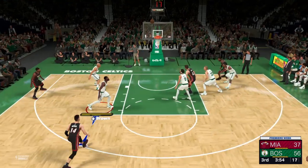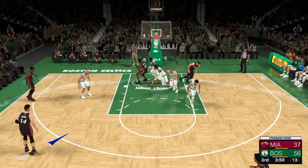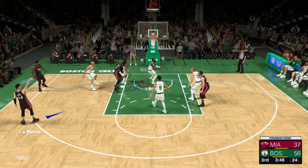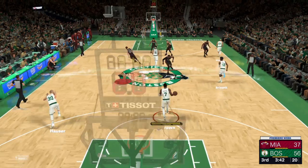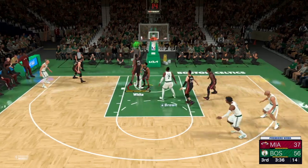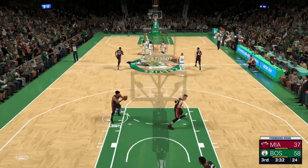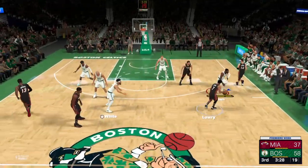Hero from long range. Here's Love. Here's Adebayo. Hero from long range. It's hauled in by Brown. The will is there, but the execution is lacking. He can't seem to finish plays this quarter. Here's White. The shot's good. Brown making the plays. Brown's got 3 assists tonight. I love it. Beautiful job getting to the rim, making a play.